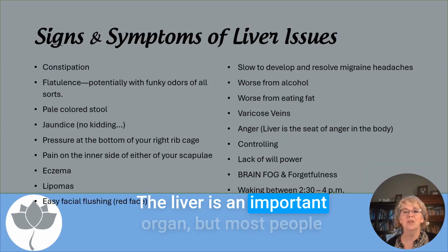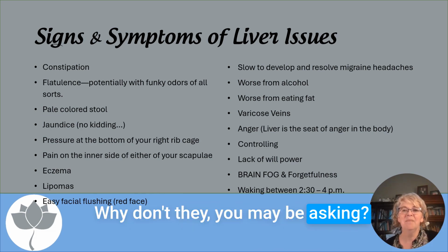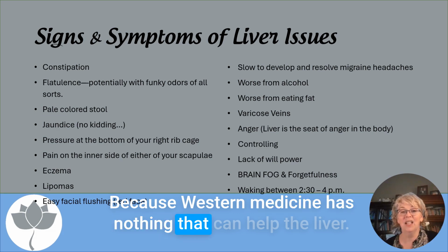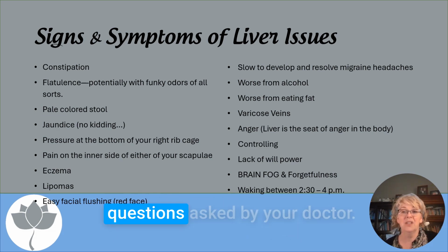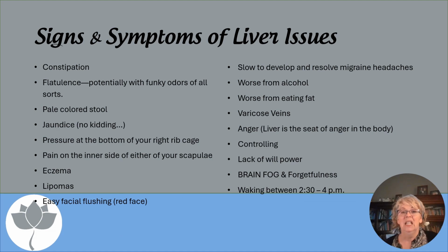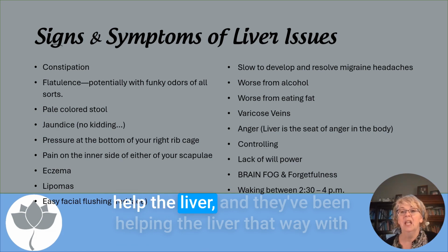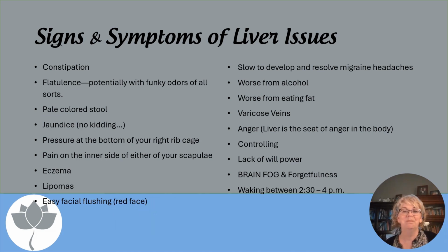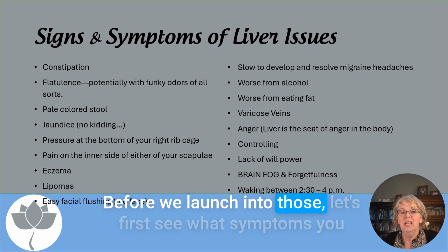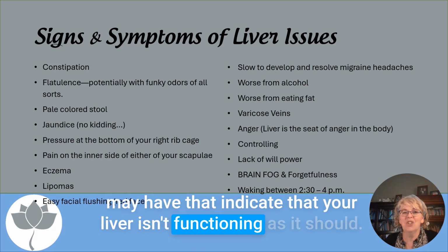The liver is an important organ, but most people don't know much about it. Why don't they, you may be asking? Because Western medicine has nothing that can help the liver. So you see no articles, no advertisements for drugs, no questions asked by your doctor. Luckily, there are other ways beyond Western medicine that can help the liver. And they've been helping the liver that way with natural methods for centuries. But we'll talk about that later. Before we launch into those, let's first see what symptoms you may have that indicate that your liver isn't functioning as it should.